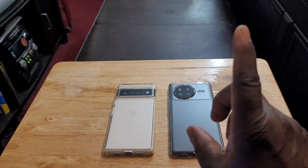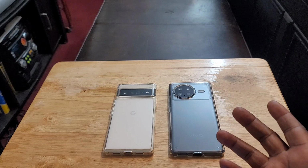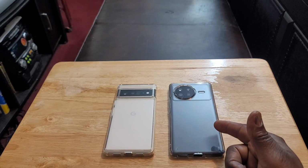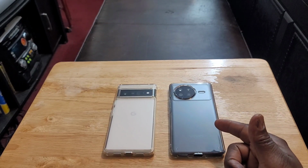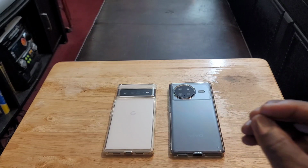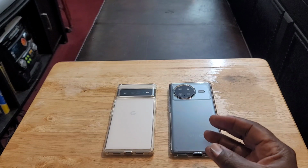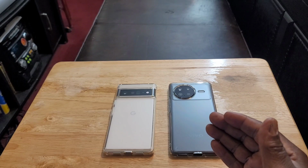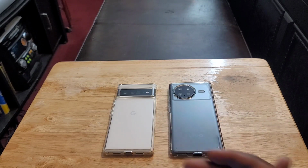Now I'll leave that video up here, my unboxing and first impressions. You'll see that for yourself. You got a case, headphones, an 80-watt charger. The presentation was beautiful, the way consumers are supposed to be presented when they're spending this much money on a flagship device. Vivo did it right. So when it comes to presentation, Vivo easily destroys the Pixel 6 Pro.